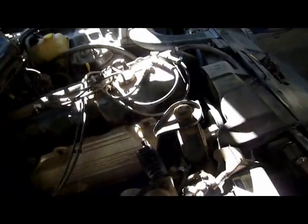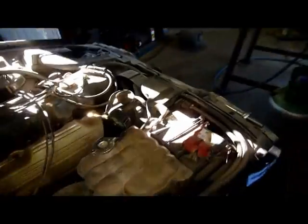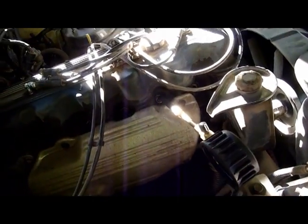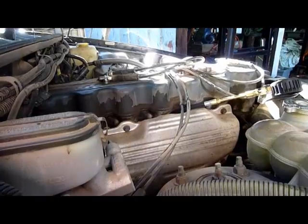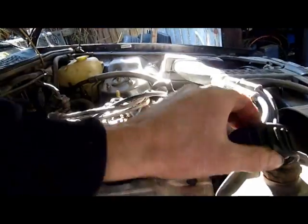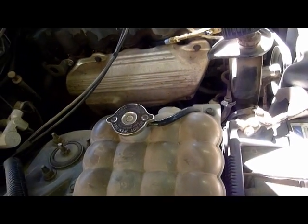Let's see what happens on cylinder number 2. Bang on 150, that's alright. Let's try number 3. Alright, gauge is zeroed. Let's try number 3. Just a little bit shy. Okay, so we're a little bit low on number 3. Alright, I'm going to complete the last 3 and then we'll see what the results are. I am writing these down over there, by the way, so we'll look at a proper comparison of the cylinder compression.